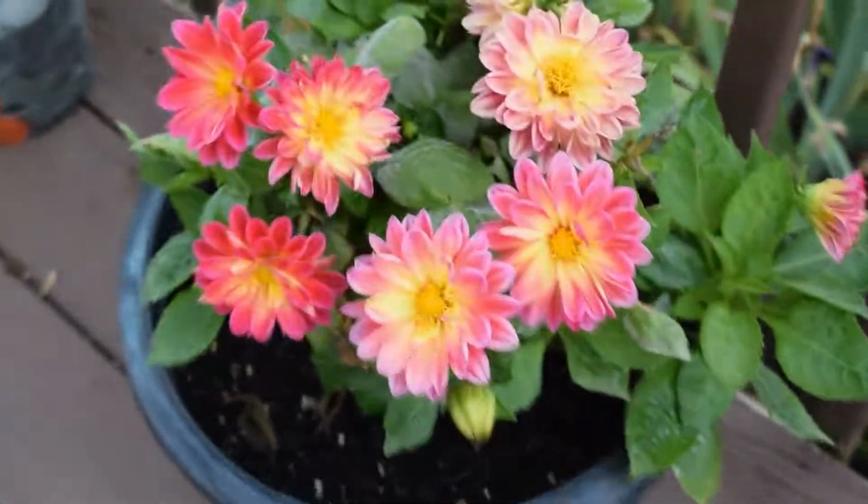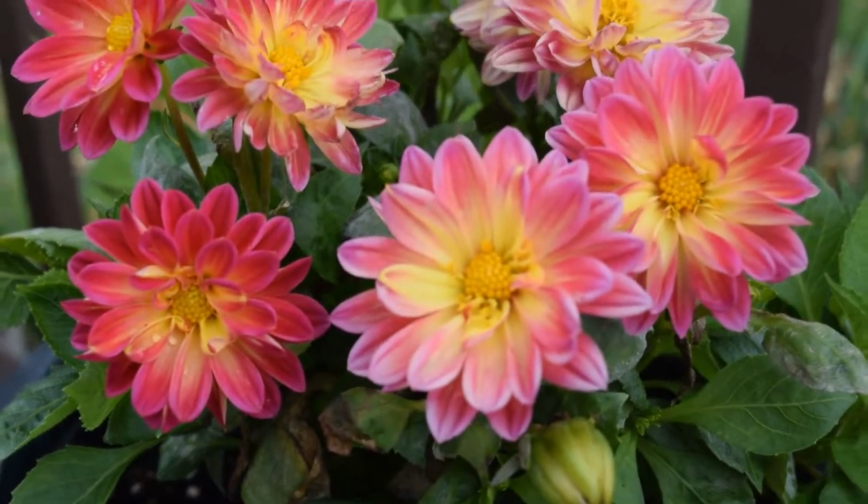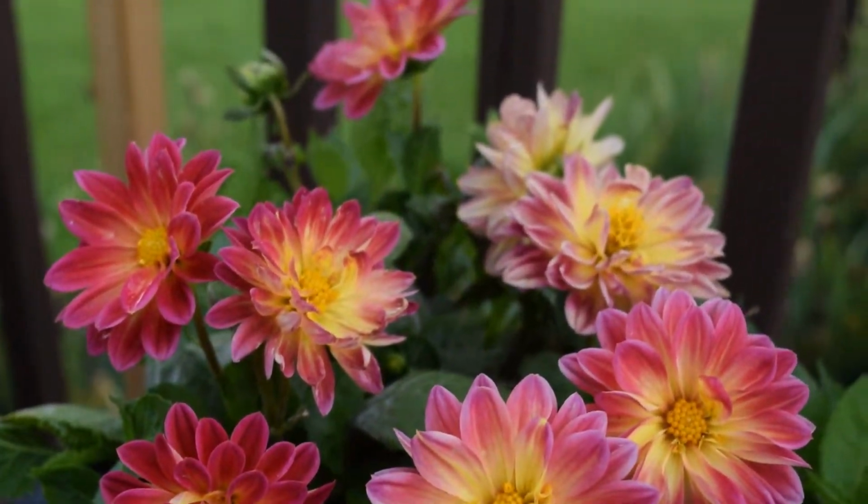And then look at these dahlias. Aren't they gorgeous? So pretty. Really enjoying these.